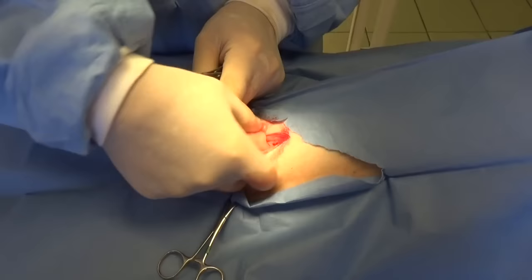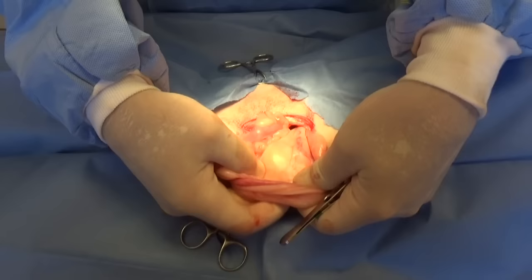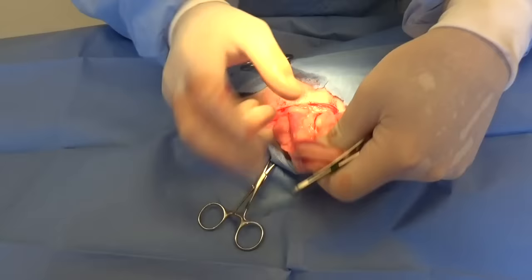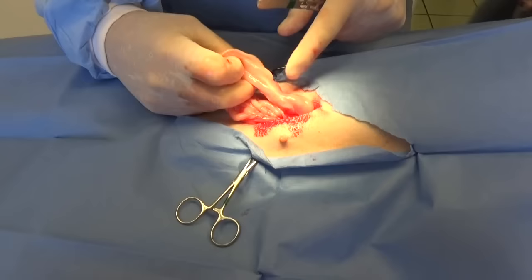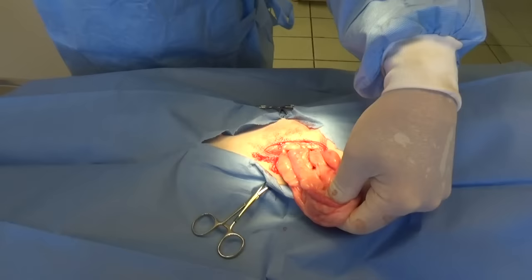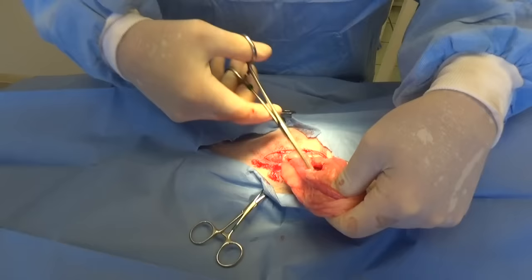So now what that lets me do is it lets me isolate the blood vessels to the ovary, which is right in here. Here's the ligament between the ovary and the uterus. See, there's the uterus, there's the ovary, and here's the ligament. So what I'm going to do now is I'm going to clamp through this window in the omentum onto the uterus and ovary.